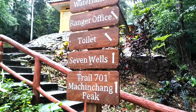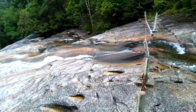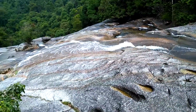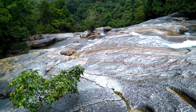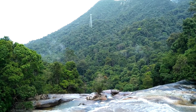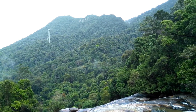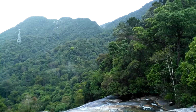So the last spot I went to was the Telaga Tujuh waterfalls, which is 7 wells in English. From the bottom you have to trek going uphill to the waterfalls, which is about half an hour if you take it slow. But the view up here is really worth it. The waterfall is really beautiful.